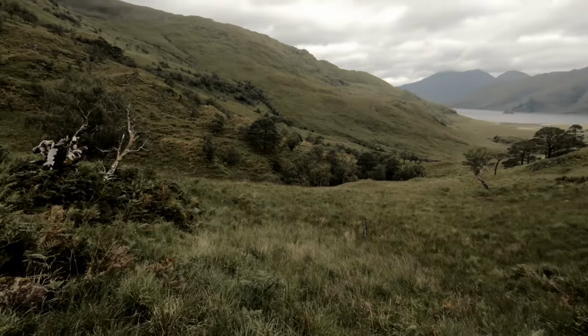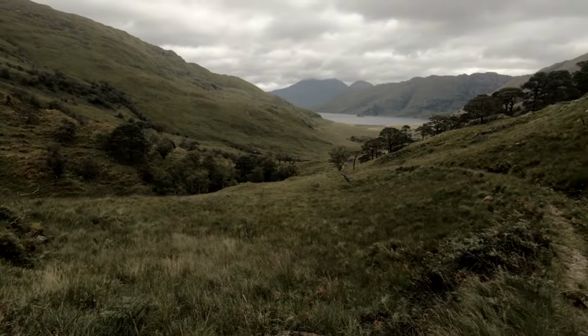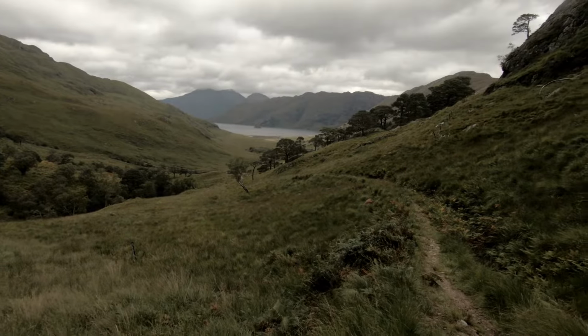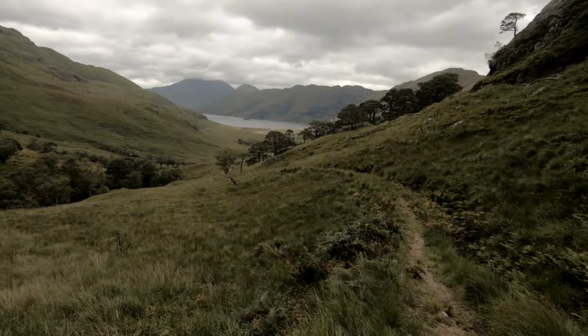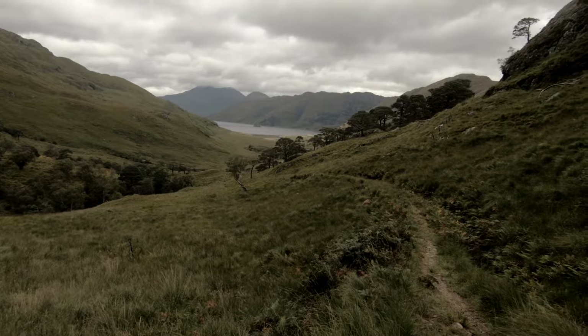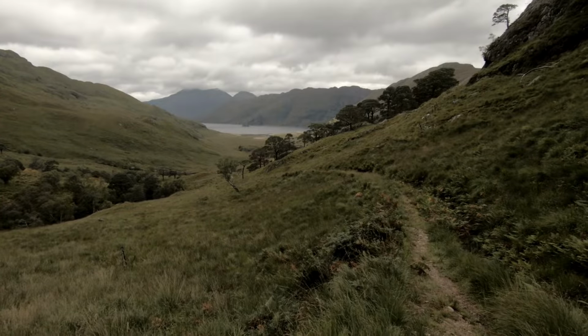Well, we've come down off the mountain pass, and that is Loch Beg in the distance there. Tomorrow's journey, or later on today maybe, is to walk along the side of that loch on our way to Glomach.